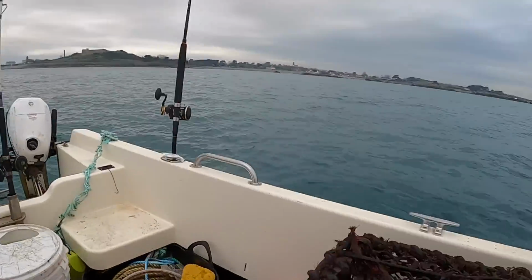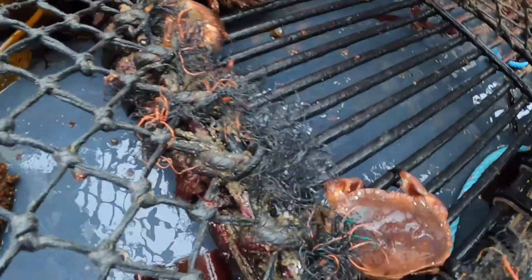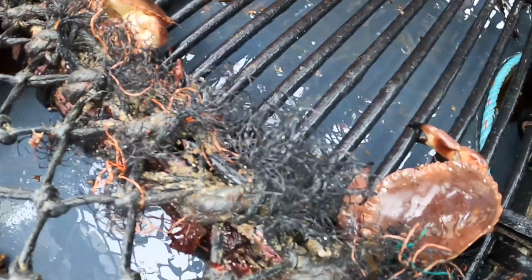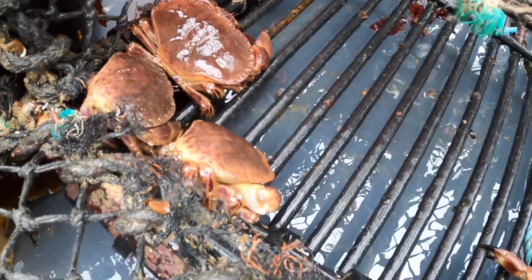There's no point, I'll just show you this quickly, guys. So first pot, we got absolutely zilch, nothing in the trap as you can see. And in the second pot, all we got is 4 small brown edible crabs. Not very good at all, so I'm going to empty these and we're going to get straight onto the inkwells, then move down and do the other 3 strings. Hopefully we can get some more lobsters. Let's go.